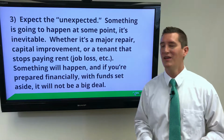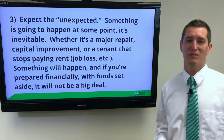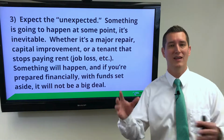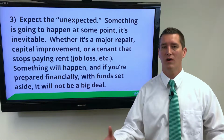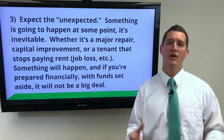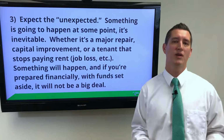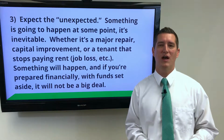And number three is to expect the unexpected. Something's going to happen at some point in time, whether it's a tenant that has a job loss or a larger repair. Something will happen at some point. So we have that reserve in place to help cover some of those items.